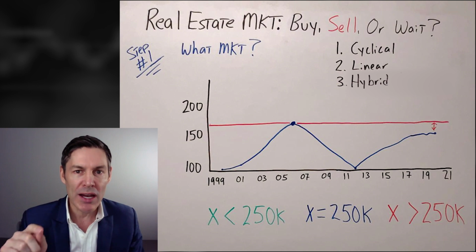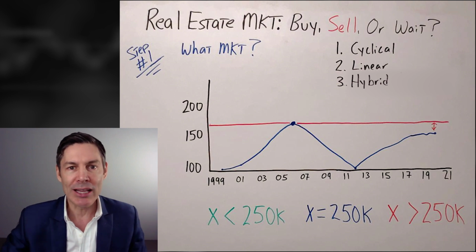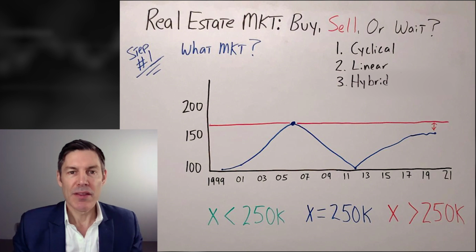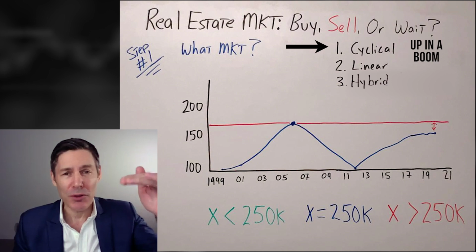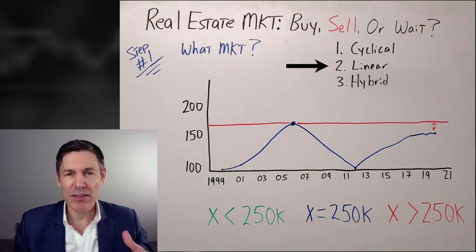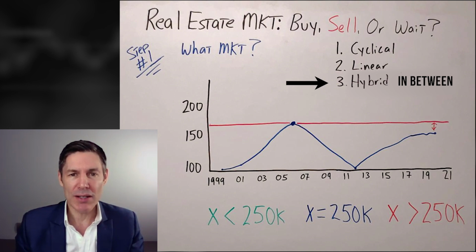So let's go right into that so you can determine if you live in a linear market, a cyclical market, or a hybrid market. The definition of a cyclical market and a linear market, very straightforward, easy to understand. A cyclical market is one that goes way up in a boom and comes crashing down in a bust. Linear market pretty much stays the same, kind of boring, and a hybrid market is right in between.